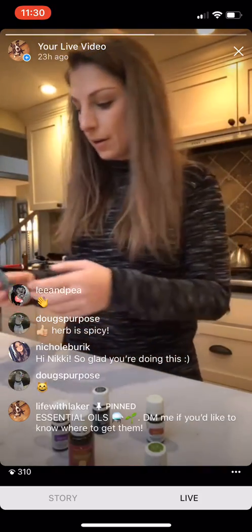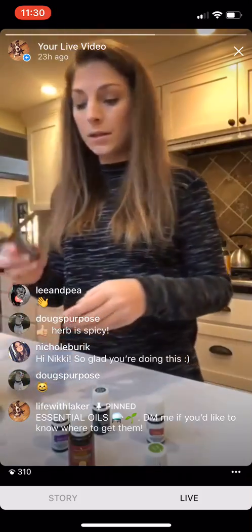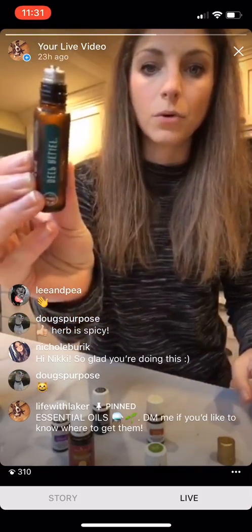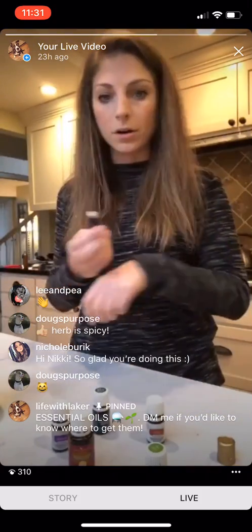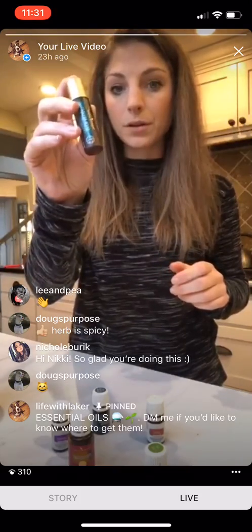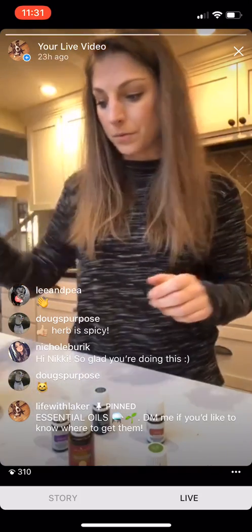Second way, going up the difficulty ladder here, is topically. So you can use little guys like this. You've got roll-ons. You just roll it on your skin, roll it on your dog, whatever. That's cool. These are usually not diluted though, so just pay attention. You might want to make your own.